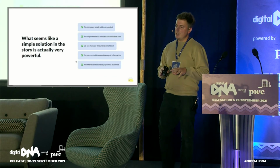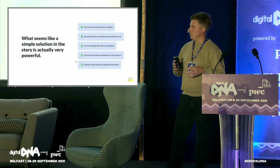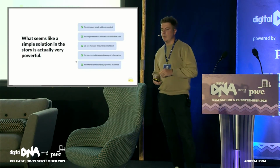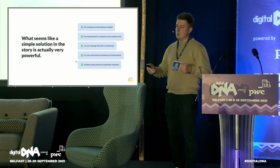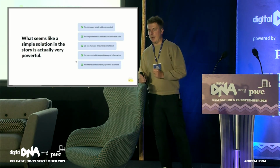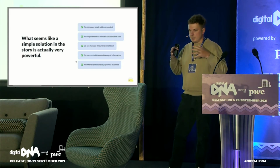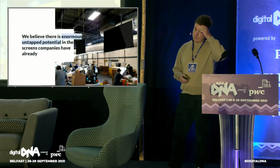Jo can manage this from her desk with a small team and manage the consistency of information, so she can really control what's actually communicated to the employees and the brand consistency along with that. And again, it's a step towards a paperless business, so no more post, no more notice boards. And this is what customers are coming to ScreenCloud for at the moment, these specific use cases of how to connect with their deskless workforce.